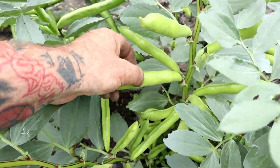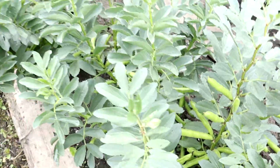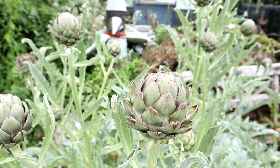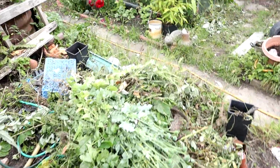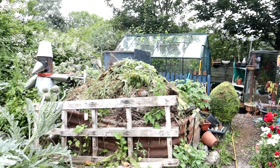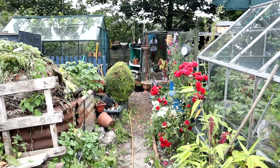That one looks like it might be ready. Will I or won't I? No, I'll leave it. The artichoke, as ever, covered. But you've seen all this. There's a pile of weeds that'll just go there. I was going to have a fire today because them bees have gone, but the wind is blowing in the wrong direction, and I don't want it. If the wind's blowing that way, we just get complaints off the garage. So I'll leave it to another day.